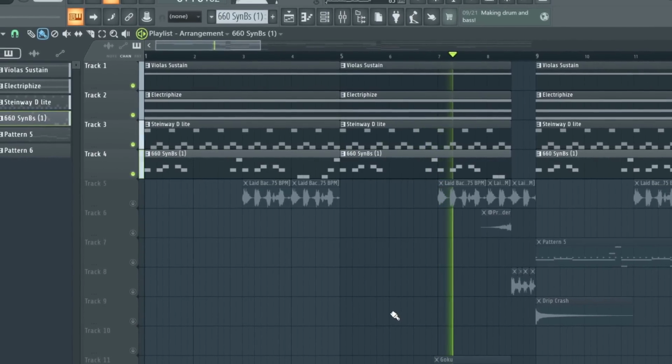And I really like how cohesive this melody came out. It was really easy to make, mostly because I practiced the piano on Melodics.